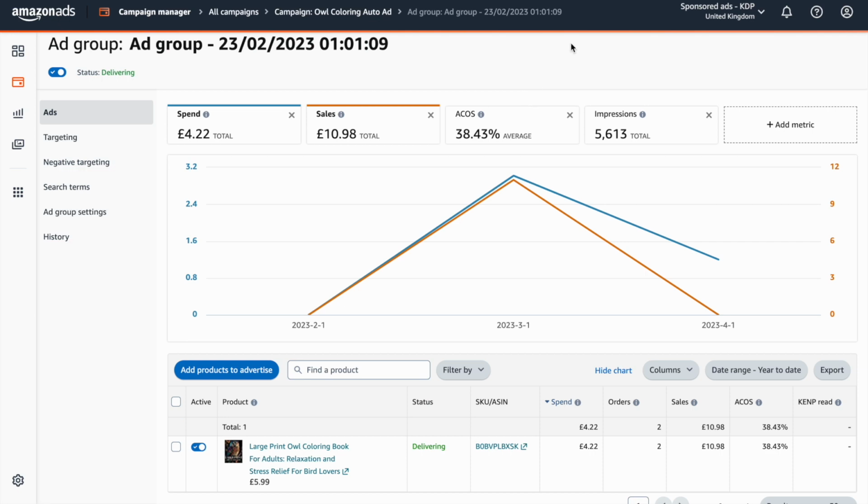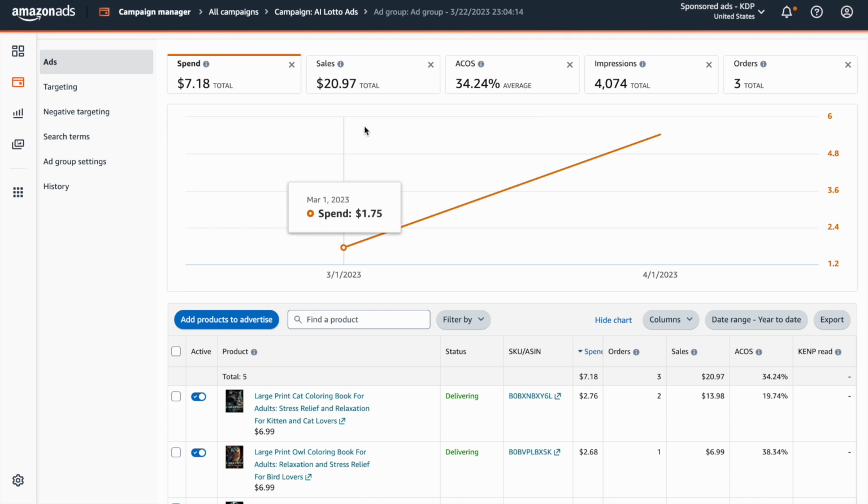Then in the US market, you can see I've spent a total of $7.18, which has given me sales of $20.97, and again an ACOS of 34%, which again that is quite high, and I've had 3 orders in total. So this ad isn't doing too well either. I am comfortable running these low cost ads over the long term, just to ensure that I am getting customers to my books. And again, this should assure you that most of my sales have been organic.